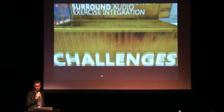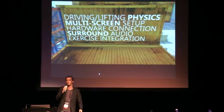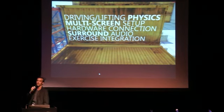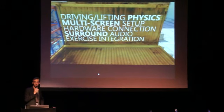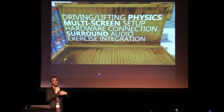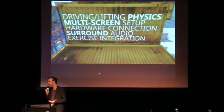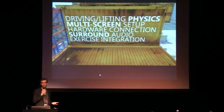Challenges. First of all, we had to get the physics right. Most important thing when you're making a forklift simulator is to get the physics right. And actually, Unity provided a great amount of tools that does that for us. So we have the wheel colliders and great physics linking. So we decided to use the native Unity physics to do all that.